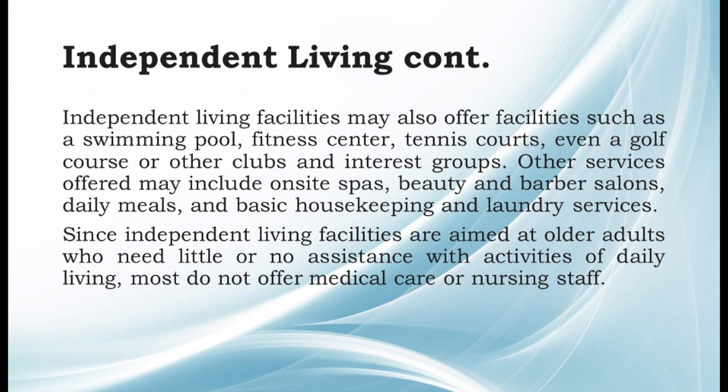Other services offered may include on-site spas, beauty and barber salons, daily meals, and basic housekeeping and laundry services. Since independent living facilities are aimed at older adults who need little or no assistance with activities of daily living, most do not offer medical care or nursing staff.